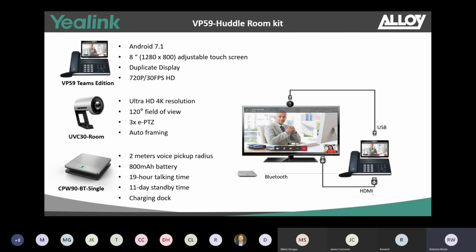So the speaker system would be actually from the television itself, and also the phone, the VP59. You can see it's got a built-in sound bar just above the buttons. But the CPW90 is a mic, and it's wireless, and it means that you can have that sitting closer to where the participants are if they're around a room, and it gives a much better pickup than the mic that's included in the actual phone itself, which tends to be single directional, common with phones. So the CPW90 is a lot better.